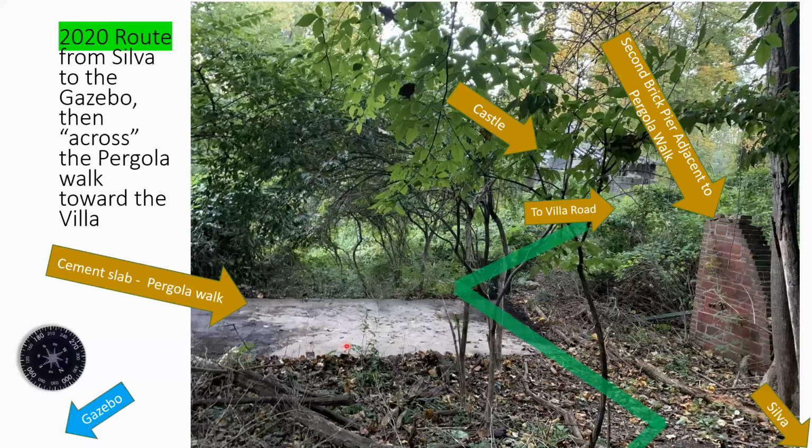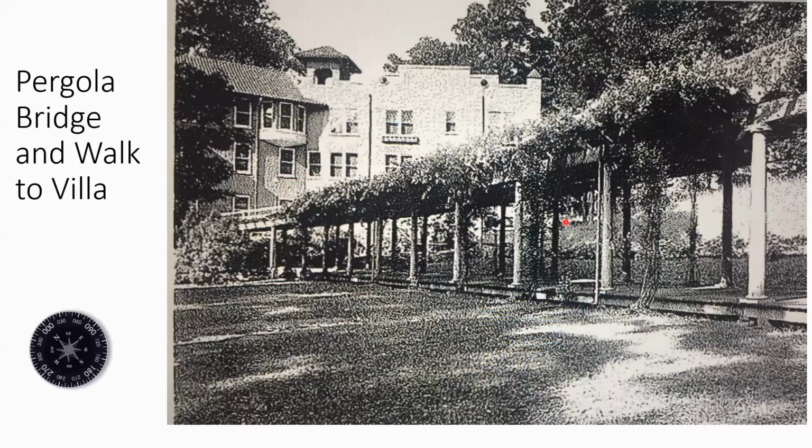And after a lot of clearing, here you can see that pergola walk, and here's a second brick pier that we think was probably holding the top deck of the pergola bridge. You walk down the hill from the grove, across the deck of the pergola walk, and then go this direction toward the villa road, and there's the castle in the background. And then here back in the historic area, we've walked across the deck of that lower pergola walk. We're now standing in this grassy area looking at the villa.